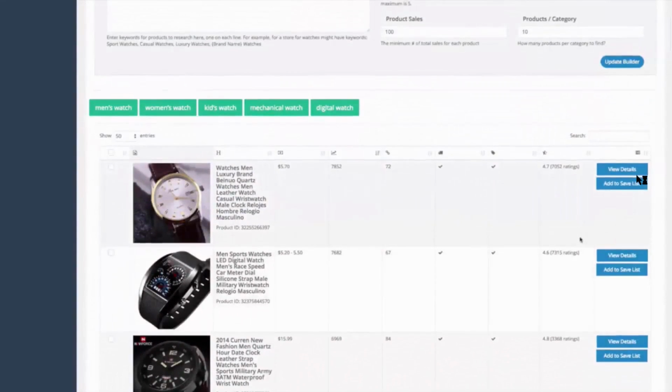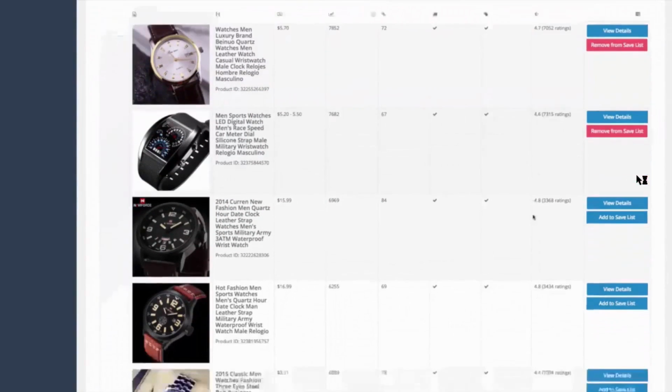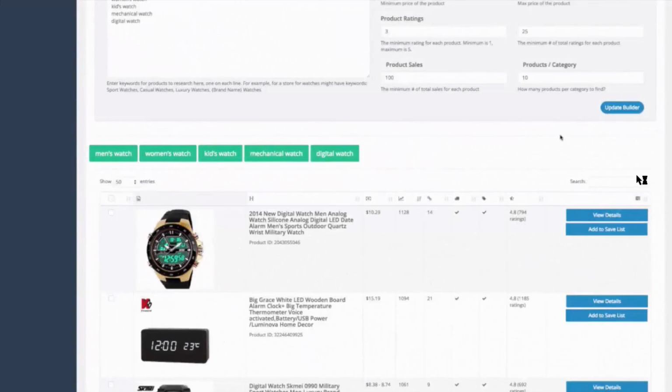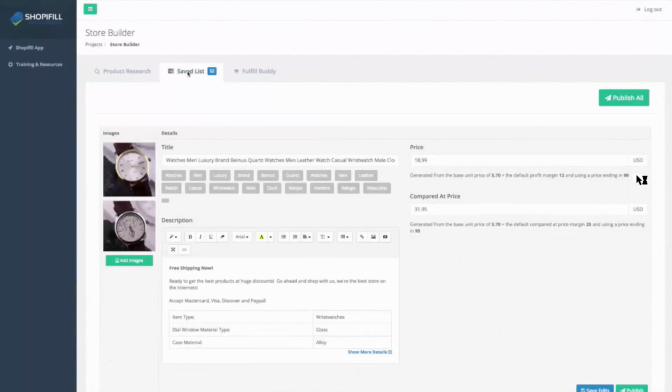It's so easy and frankly, quite a bit of fun. Just like we're doing here, clicking Add to Save List. Now I'm just going to go through really quick and do this for the rest of the categories, and I'll be right back. Alright, so I'm finished. It didn't take me but a few minutes with all the information at my fingertips to select about 10 products for each of our store's categories.